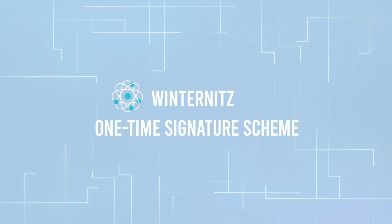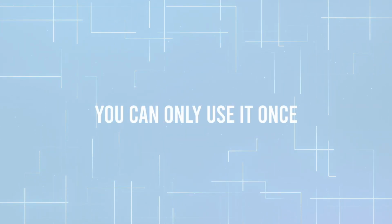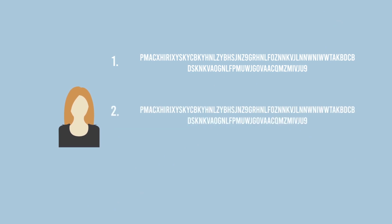Leading up to this point, IOTA has used the WINTERNITZ one-time signature scheme. This signature method is extremely secure. However, the fallback of this scheme is that you can only use it once, hence the name. This is a major headache, as you have to constantly make new IOTA addresses to send and receive IOTA.